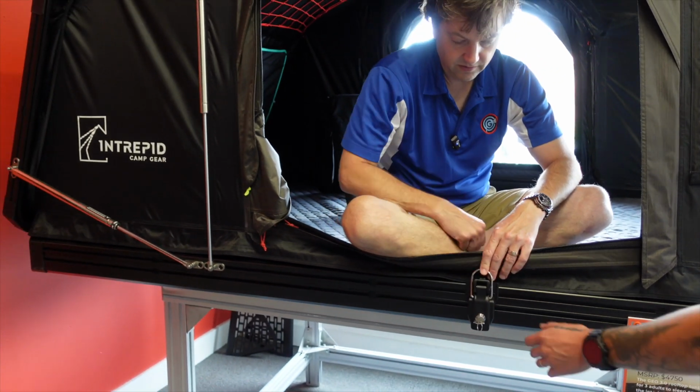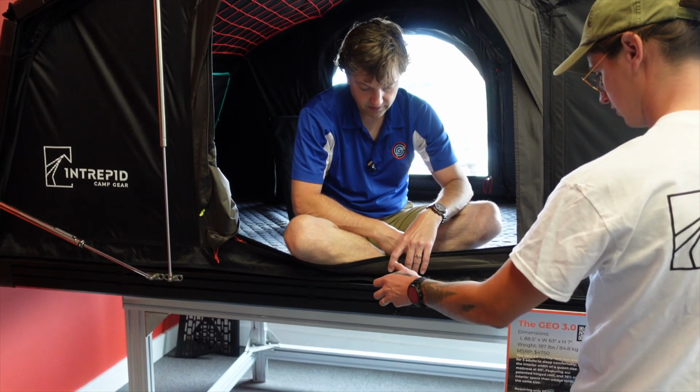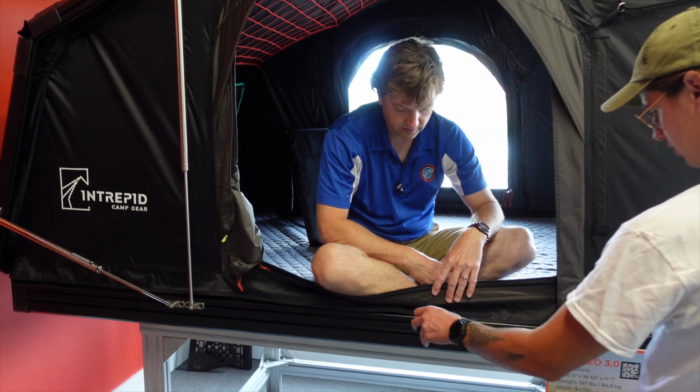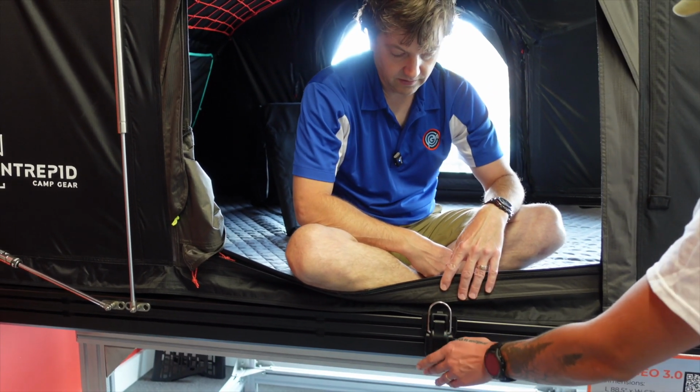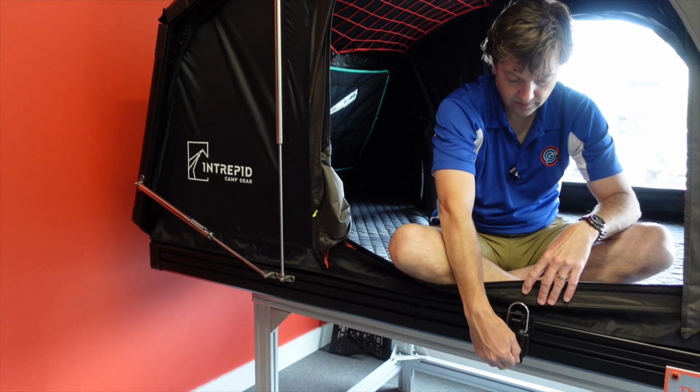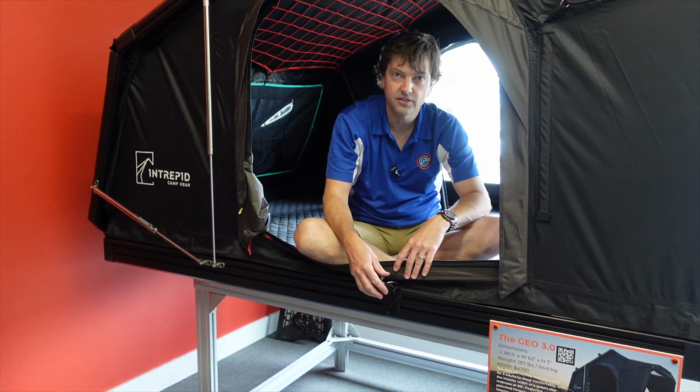One, it's a good leverage point. If you're closing up the tent, you've got a pretty good amount to grab onto here. And then also to lock it up as well. Like I said, you got one on each side. Cool. Cool. That's the 10 3.0.